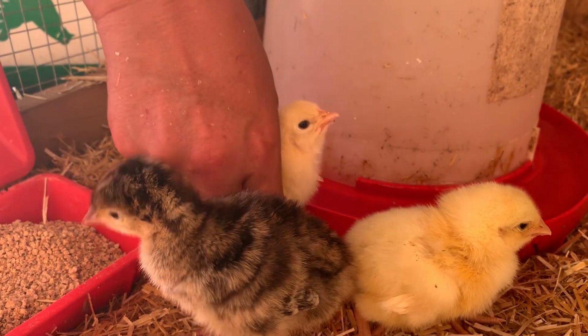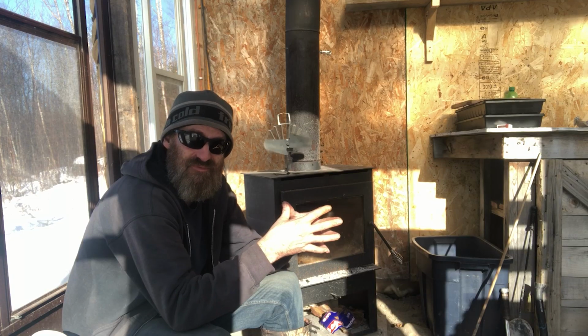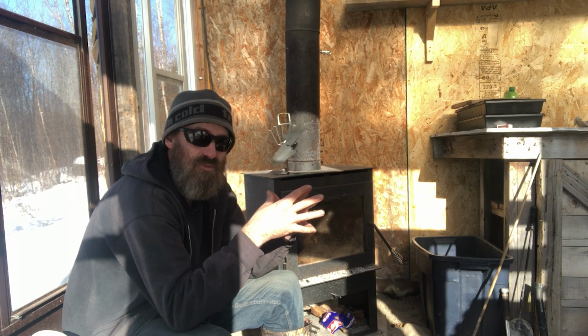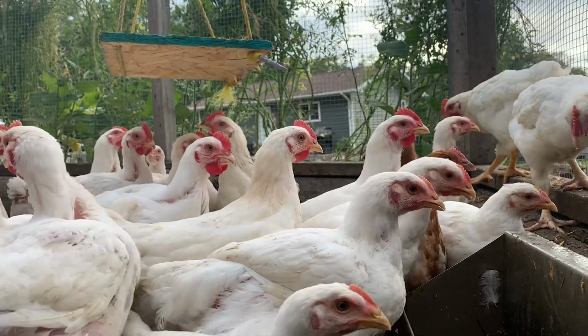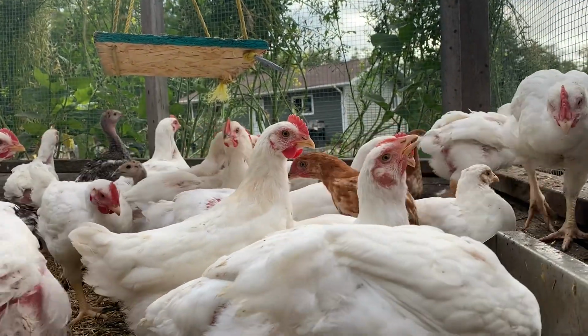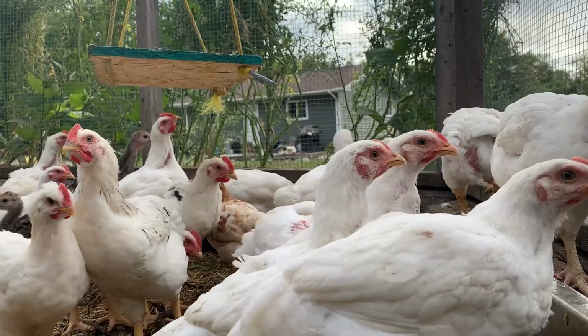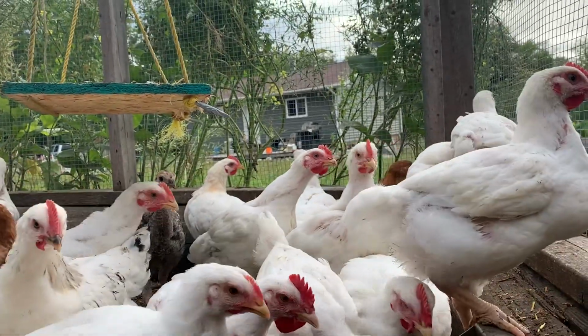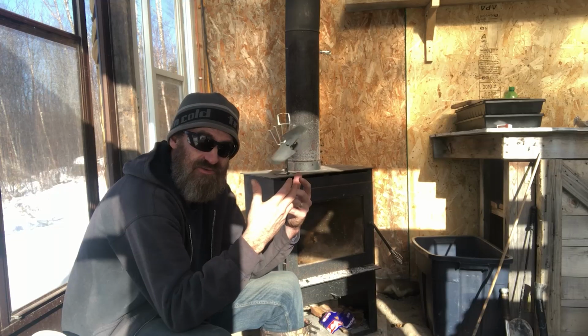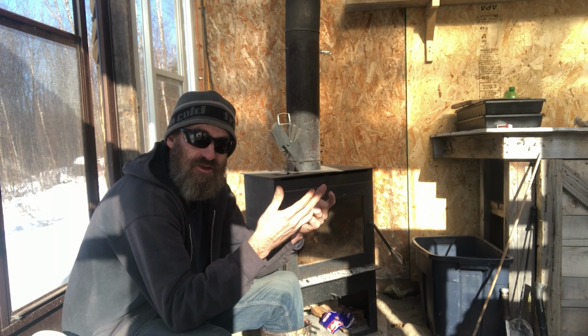And that started off with just a few meat birds a number of years ago. And each year we progressed into raising more and more birds, to the point now that we raise about 100 meat birds per year. Part of why we do that is because half of those meat birds we trade with another family who raises a pig for us. So it's a win-win for both families.